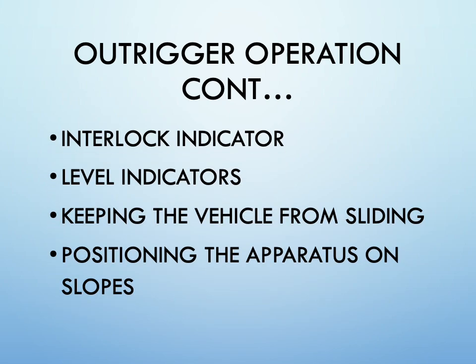Next, we want to level the apparatus using the jack controls. The green interlock indicator will light when all 4 jack lights are illuminated. Ensure the level indicators are in the green or yellow area. When using the apparatus in freezing temps, we should set salt under the jack pads to keep the vehicle from sliding when the ladder is in the extended position.